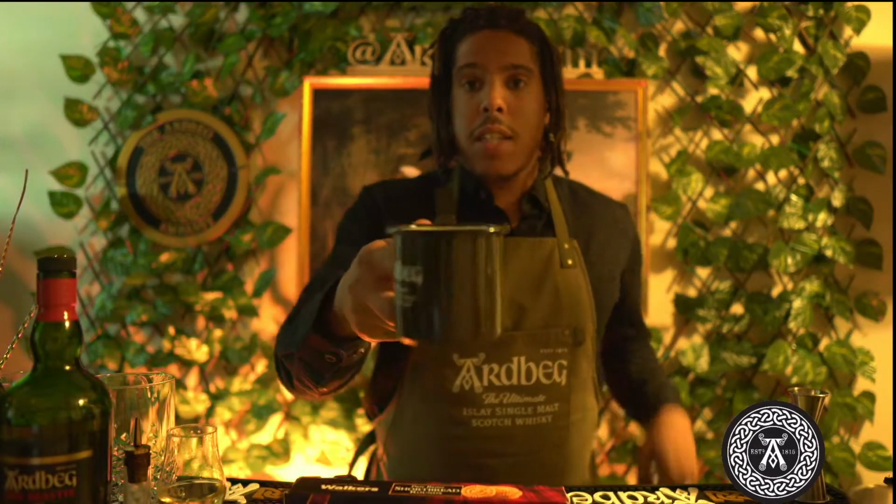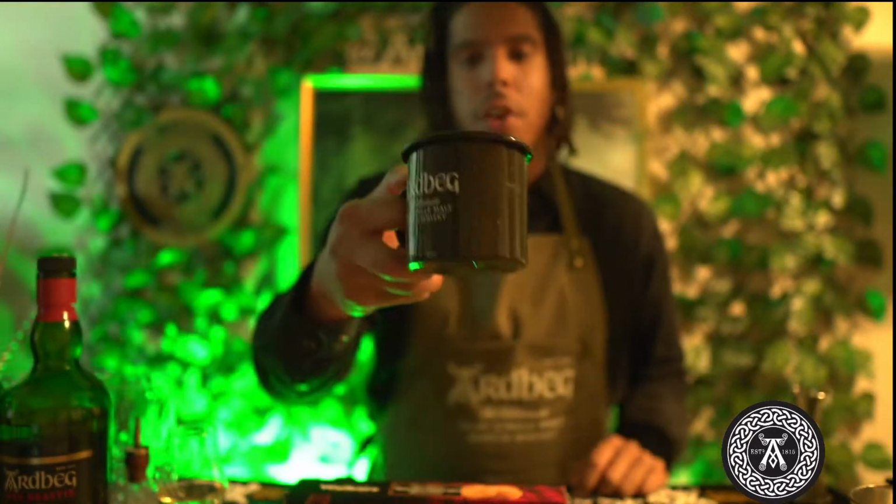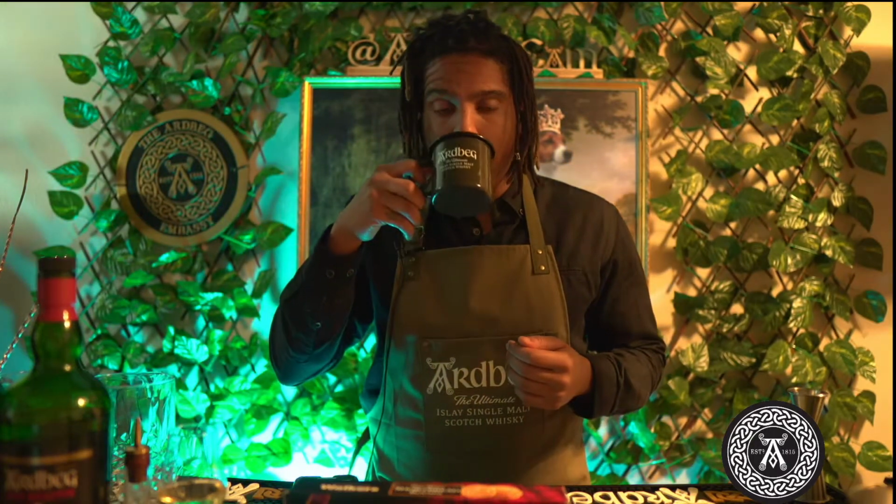All right. This looks absolutely fantastic. I don't know if you can see down into the glass. No, not really. And I don't want to spill my drink. So you're just going to watch me drink this sucker. Cheers. Slainte. Happy Monday. Let's see how we did on the food pairing or on the drink pairing.